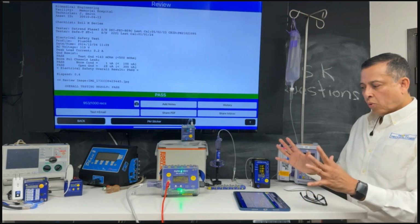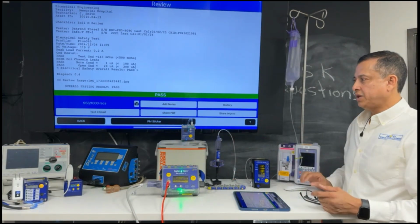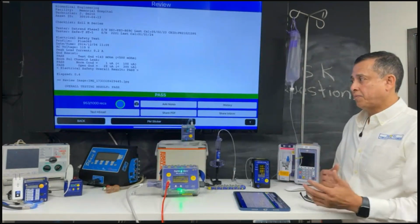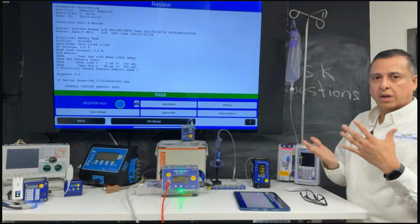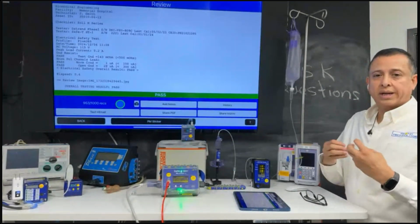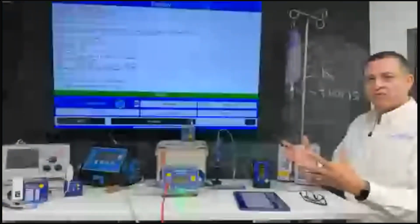So simple way to generate an electronic report running the electrical safety test that you've designed, you've created for your testing. Then of course, there's various ways to transmit this information back to your CMS into a cloud drive. You could generate an email with a PDF. We could integrate it into your CMS. So you decide how you want to move the data.